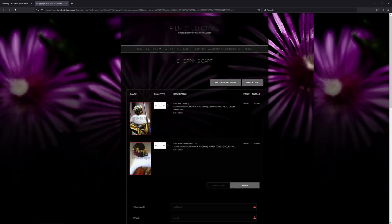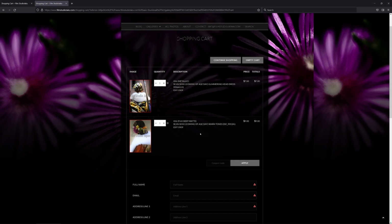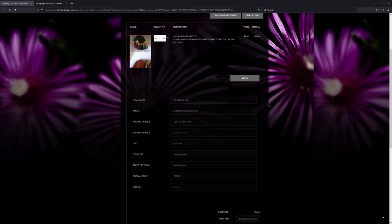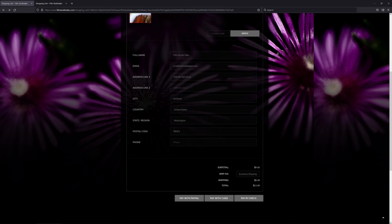There we go. So I had actually already added some stuff earlier to the cart, and I'm going to show you here. This one actually I put in an address to show you how it works here. But basically, it's a very simple, straightforward order form. You definitely want to make sure you get your address correct.